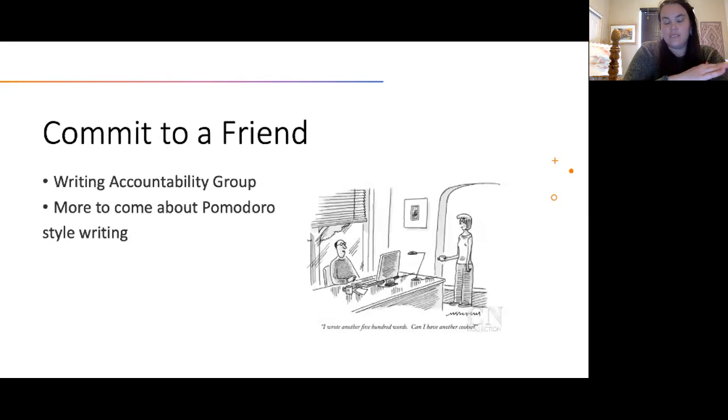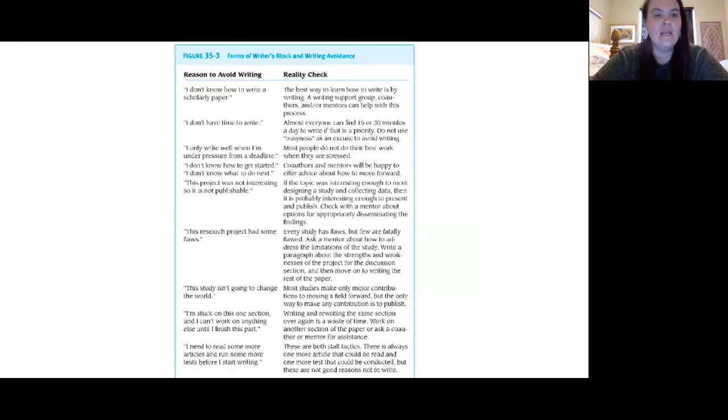And this is just a theme from the last slide, committing to that friend. Your writing accountability group. Again, we'll talk a little bit more about that, but I think it is so important to set dedicated time aside with somebody, even if it's via Zoom. My writing accountability groups are all via Zoom these days with COVID. Again, this is in your book and it's really great.